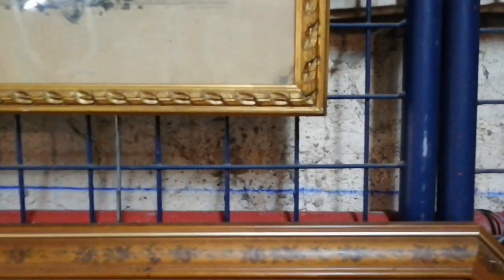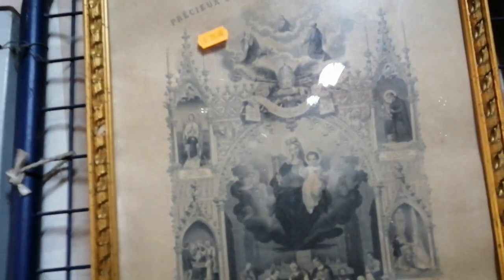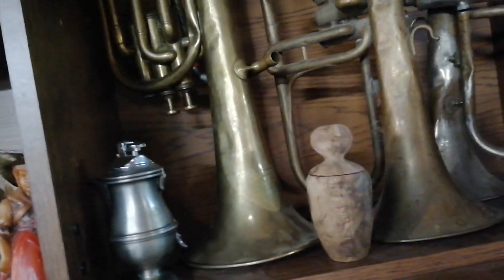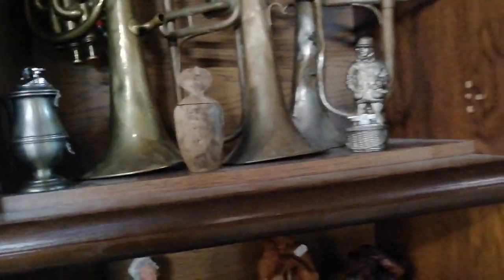What's this one? Oh, a religious one. Precious souvenir. For the faithful friend, who's that? We've been to so many Brocantes this week, we haven't bought a lot, have we? Although we've seen a lot of interesting things. Again, these trumpets and things have been here forever. I don't seem to want to sell one.